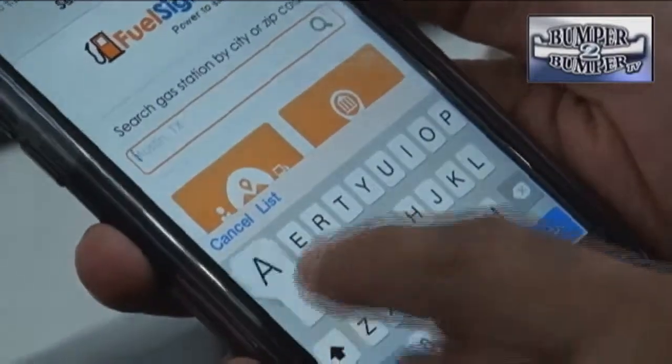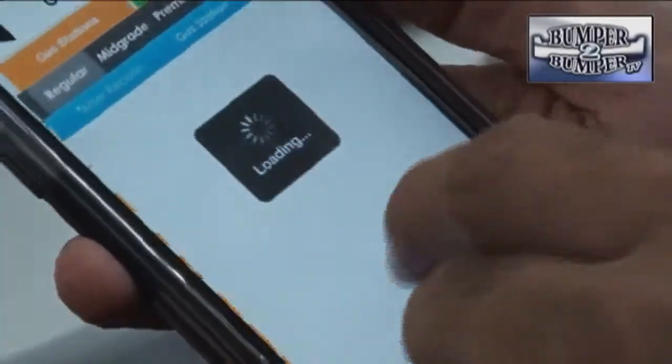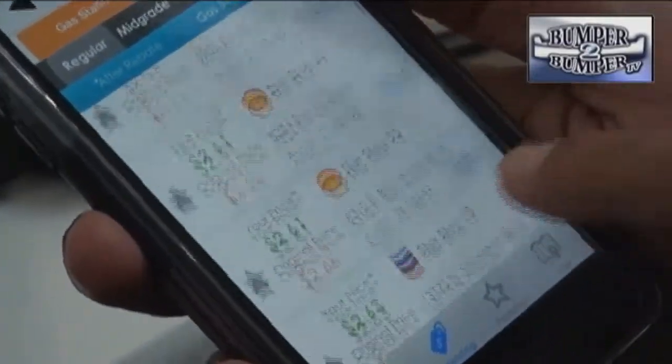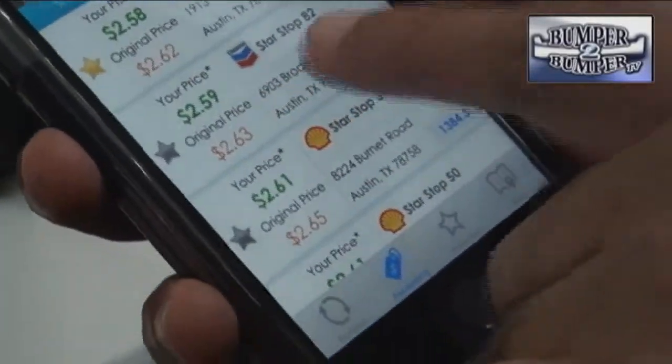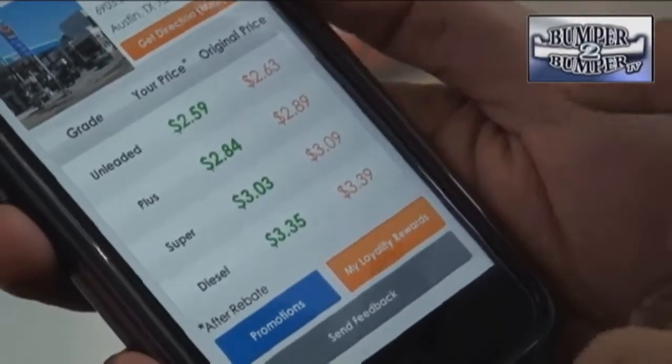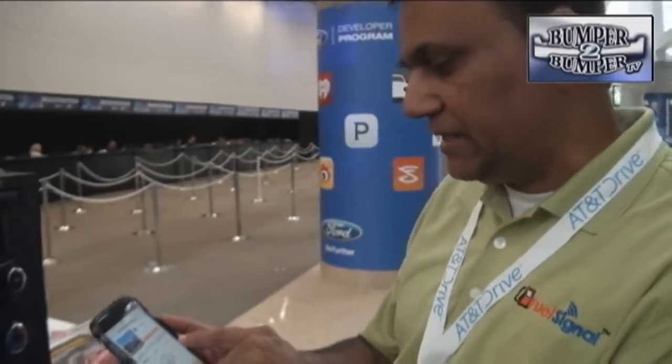And here I'm going to type in, let's say, Austin, Texas. And in Austin, you will be able to find all these gas stations near you. So if I select one of these stations, Chevron Starstop 82, I am able to find the gas price, which is $2.63. But since I am a customer, I am going to get 4 cents off per gallon.